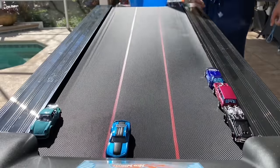In 3, 2, 1, off. That's it. That was good. Autobahn Express for the win. Here we go. Start the boat. Back onto the rubber band.